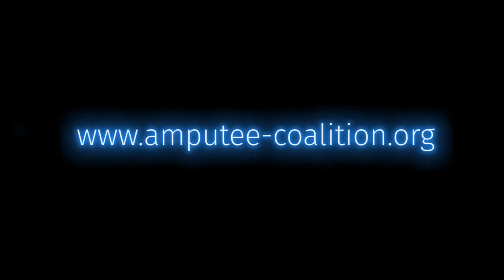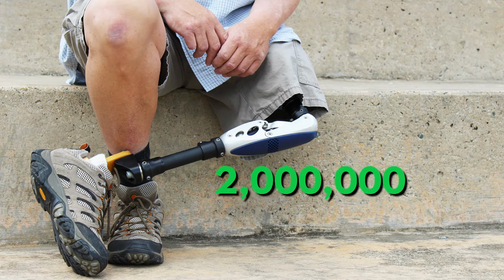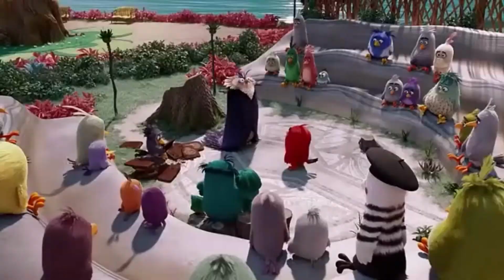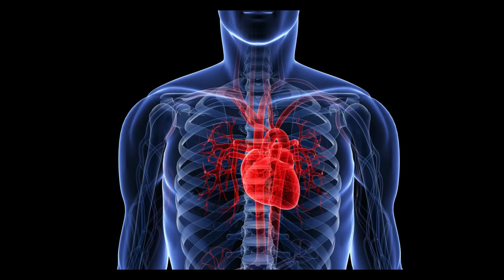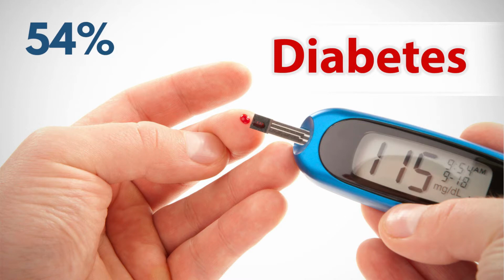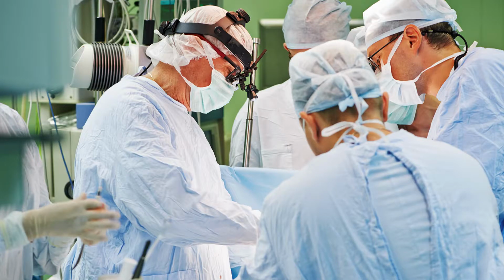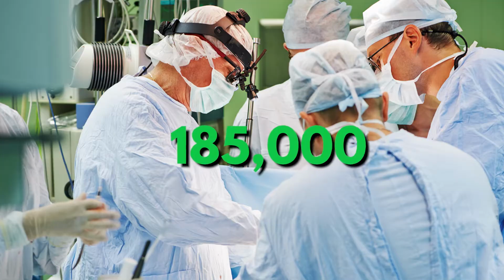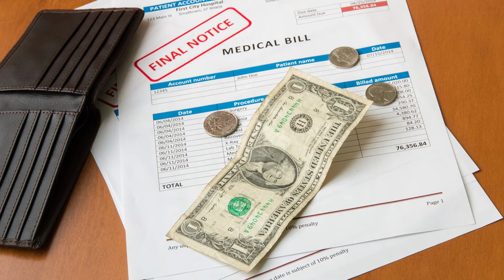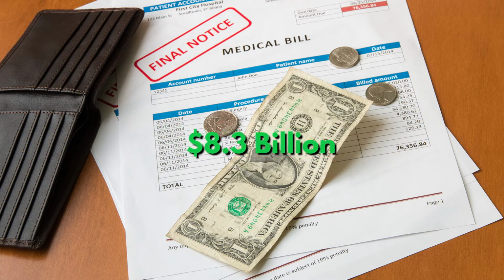According to the AmputeeCoalition.org website, there are nearly 2 million people living with limb loss in the United States. Among those living with limb loss, the main causes are heart disease, including diabetes, 54%, trauma like car accidents or farming, 45%, and cancer, 1%. About 185,000 amputations occur in the United States each year. In 2009, hospital costs associated with amputation totaled more than $8.3 billion.